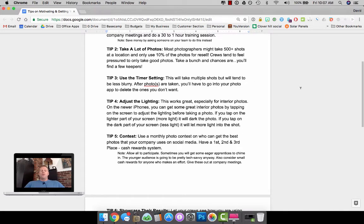Now, another reason why you want to use that is if you don't use the timer section and you just try to push the button, again, that's where you get really shaky. Great thing to do. Tip 4, adjust the lighting.